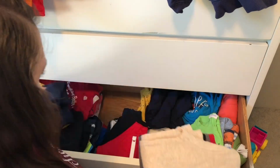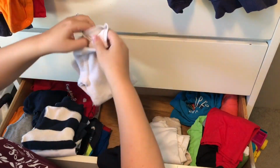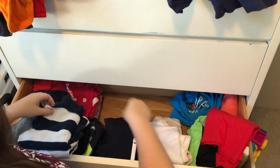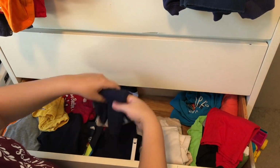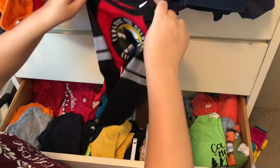Same with pants and shorts. I had gone through his drawers not too long ago, and you guys saw that in one of my videos, but it definitely needed to be gone through again, and I really just wanted to see what sizes he had of things and what sizes he might need for the upcoming seasons, so that way when the season gets here, we're not rushing around trying to get the kids the clothes they need.